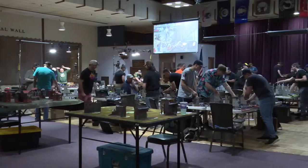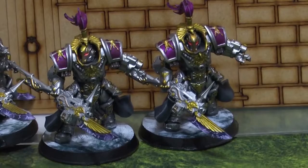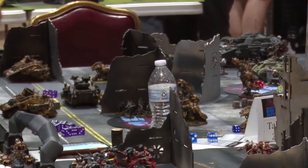Warhammer 40,000 is the world's most popular miniature war game, and its popularity can be seen in Great Falls. At the second annual Big Sky Open, people from around the country and Canada brought their miniatures to Great Falls to battle it out, but they'll tell you it's more than just a game. To an outsider, you might just see plastic models, dice, and measuring tapes. To those in the game, it's so much more.